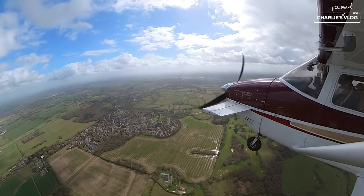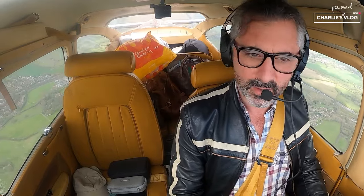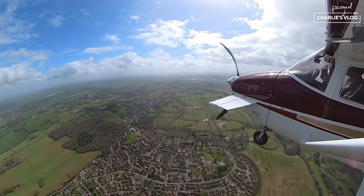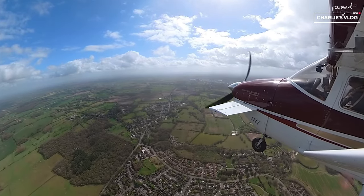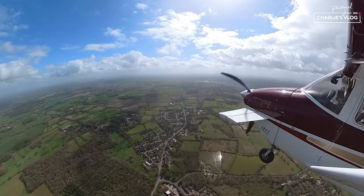Stansted radar, November 1320 Sierra for a zone transit. Standard 5 Charlie Hotel, reduce the speed to 220 knots. Reduce the speed to 220 knots, Ryanair, unfortunately. Okay, somebody else spoke, who was that? November 1320 Sierra for a zone transit.